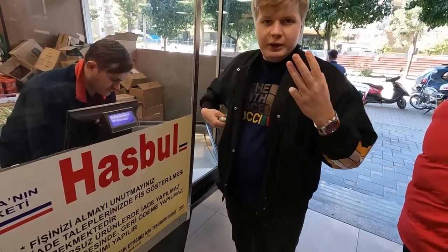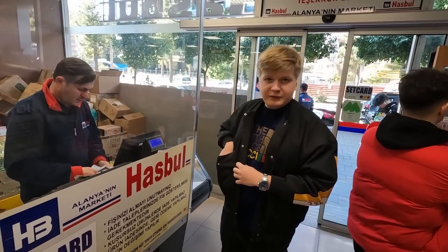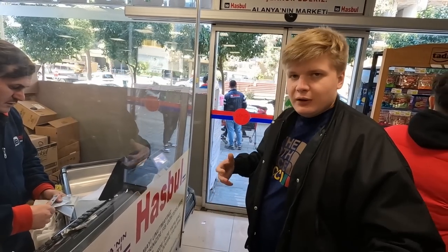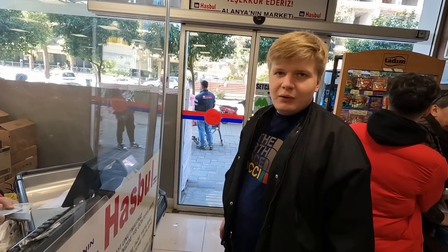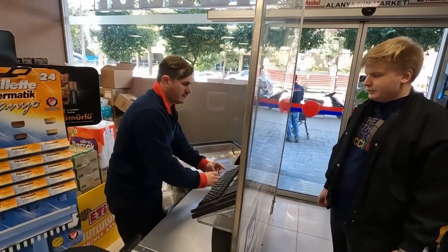So we paid for 3 carriages of diapers, and now we're gonna bring them over. But first we're gonna buy some more stuff once again, because this is our final push to bring in all the money that you have donated to spend on the help for Turkish people.